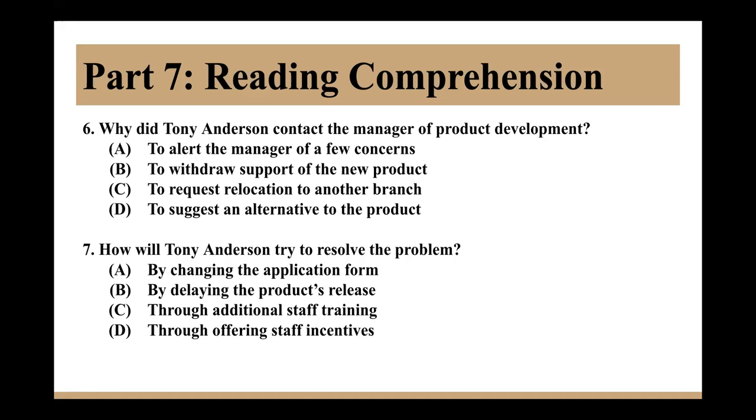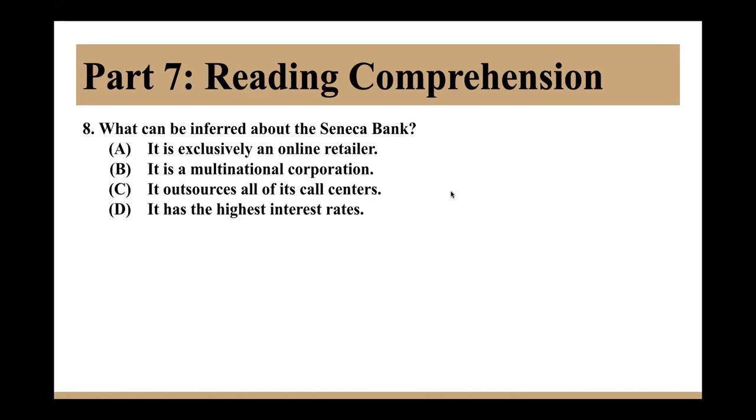Moving on, because this one is a little bit detailed and a little bit challenging. What can be inferred about the Senegal Bank? I just mentioned that it is operating as an international company because they sent the email from New York to Hong Kong. It is an exclusive online retailer. It is a multinational corporation. It has outsourced all its call centers. And it has the highest interest rate. So we can see which one is an international company. The closest meaning here is that it is a multinational corporation. Everyone type B for me, please. Happy B, come on, let me have it.